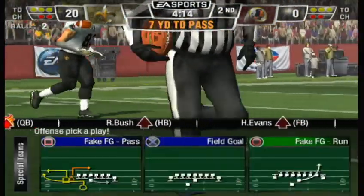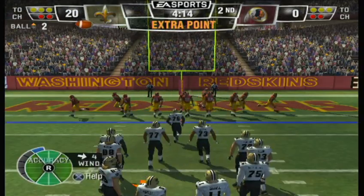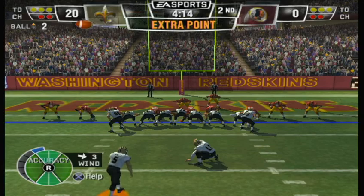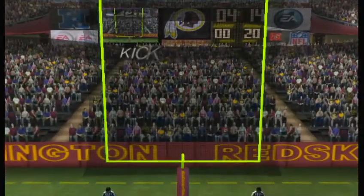He is more patient than most in trying to keep his focus down the field. He wants to hit you for a big play before he comes back to that dump off. And you can see in big game situations, that usually generates some exciting touchdown plays just like that one. Point after is good.